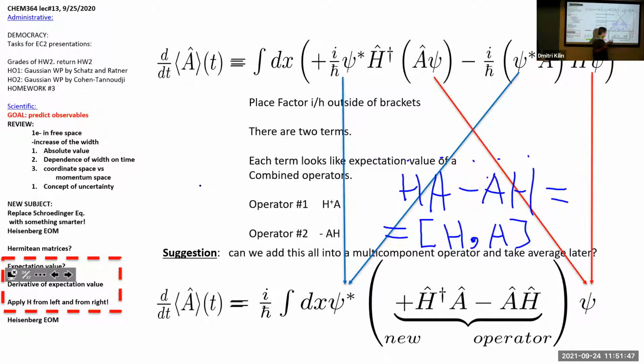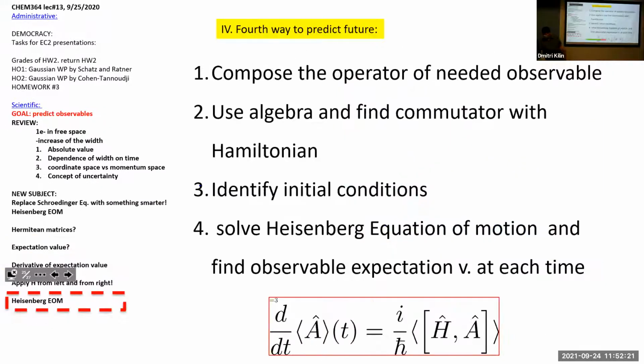And if this product gives 0, then one says that these two operators commute. If it is non-zero, they do not commute. And we can see, oh, we are over time. If they commute, if one gets 0, then the expectation value will not change over time. The time derivative is 0. So it's important. And here's the final slide.